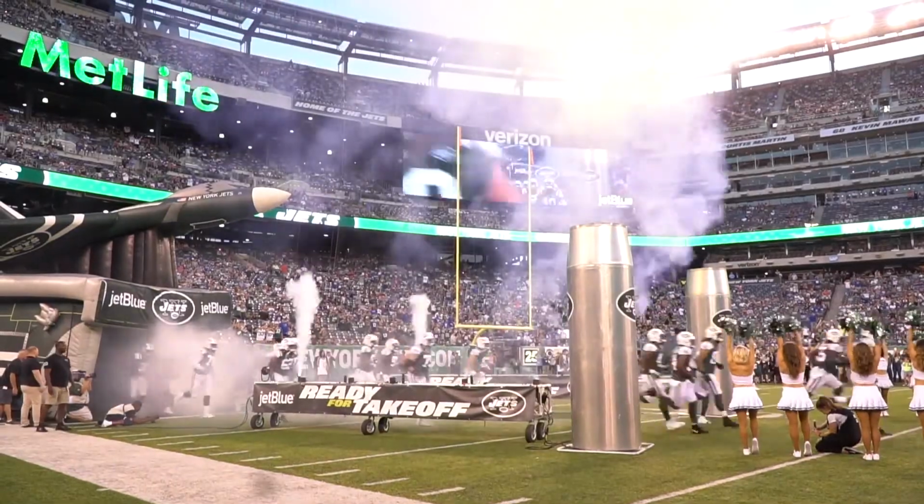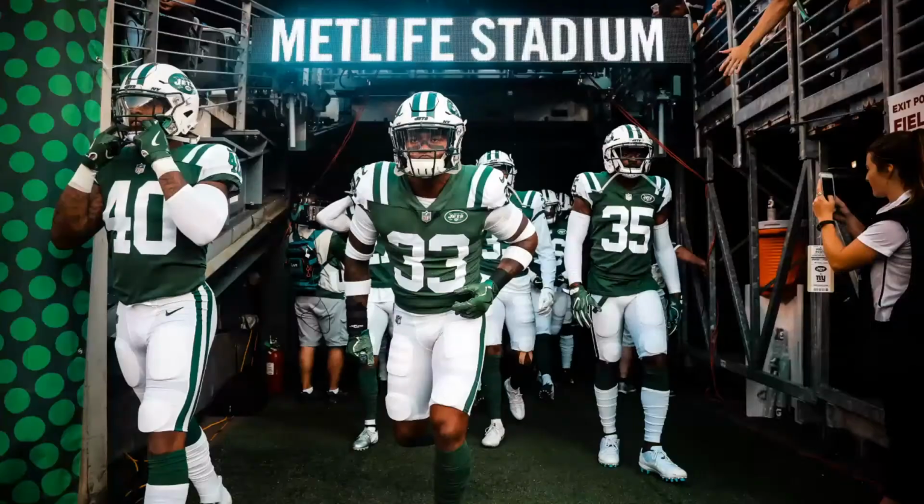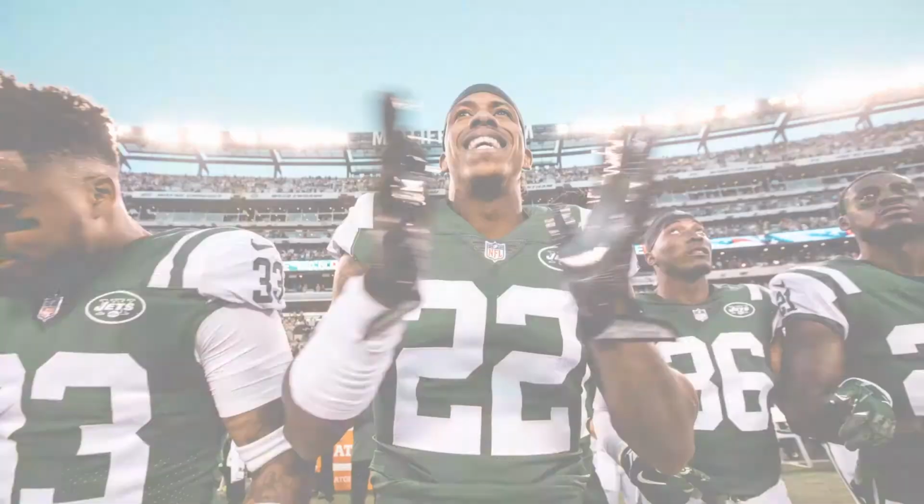The NFL is a spectacle. All eyes are on this 100-yard patch of grass. A perfectly timed and executed visual captures that, and it's not an easy thing to do.